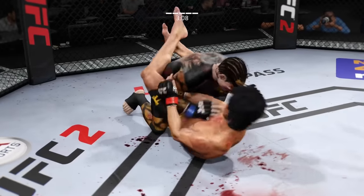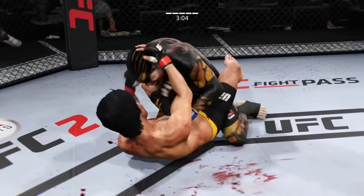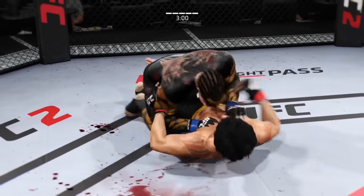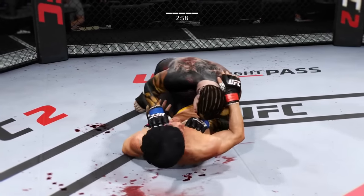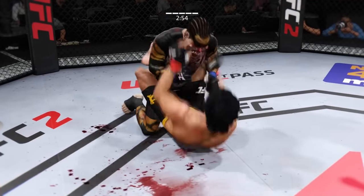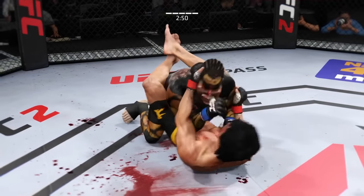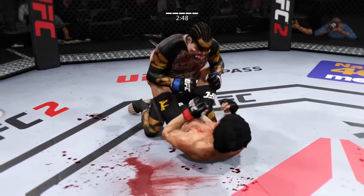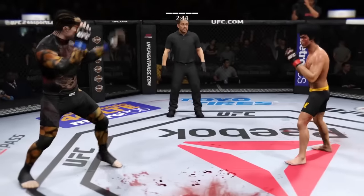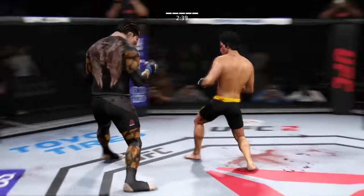Into full guard. Tries to pass from full guard to half guard, but can't. He got his hips well enough to get back to half guard. Nice punch. Now he moves to full guard. That swelling on his eyes is really starting to get bad. And they're back up. Looking to set up that head kick.